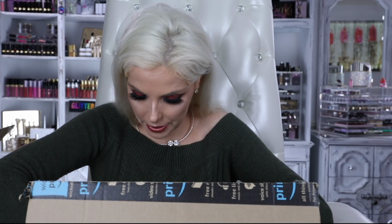I picked up 1 extra shade of the Ciate London Glitter Flip Transforming Glitter Liquid Lipstick in Infamous. This is my favorite shade out of the range, so I did want an extra one.